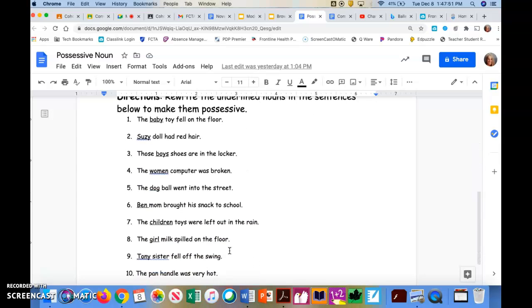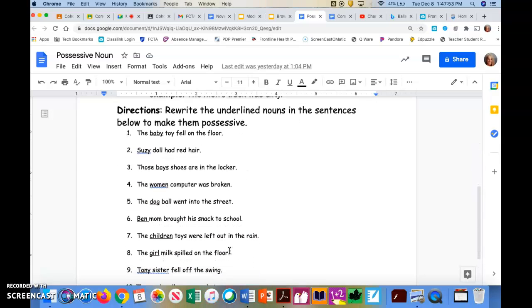So what you're going to do for the 10 sentences at the bottom of the page, you're going to rewrite the underlined noun in each sentence below, making it a possessive. So let's look at number 1. The baby toy fell on the floor.